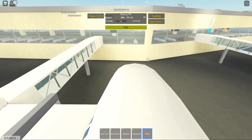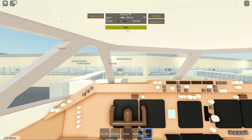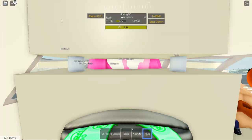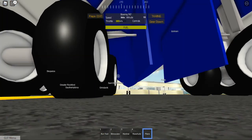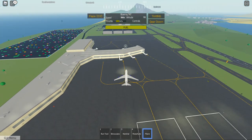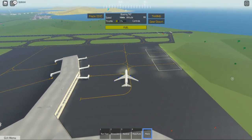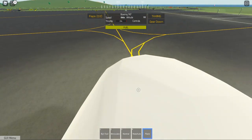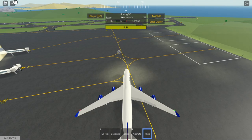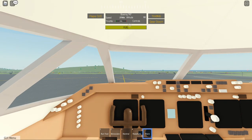Attention passengers, we're ready to push back. Delta Airlines flight 2932, service to Grindbach, is pushed back from gate 2. This is going to be exciting. It's a Boeing 747-400 jumbo jet. All I tell you is that. Now, let's flip the flaps. Flaps 10 degrees. There you go. Now let's taxi to runway 28. Delta flight 2932, cleared to taxi to runway 28.